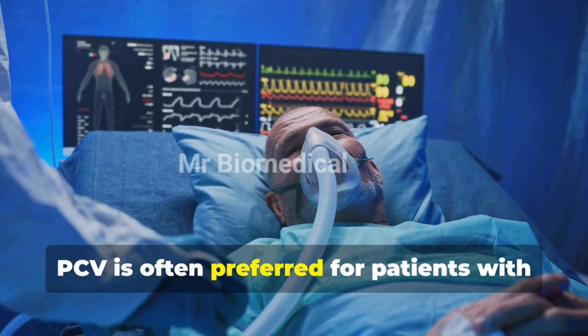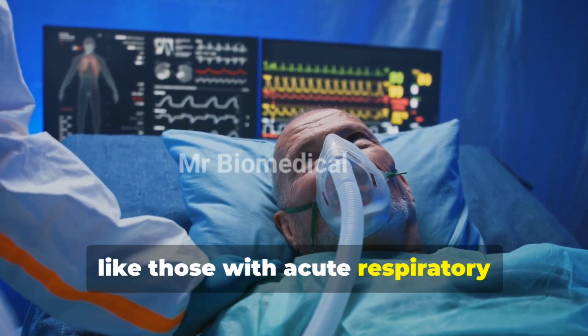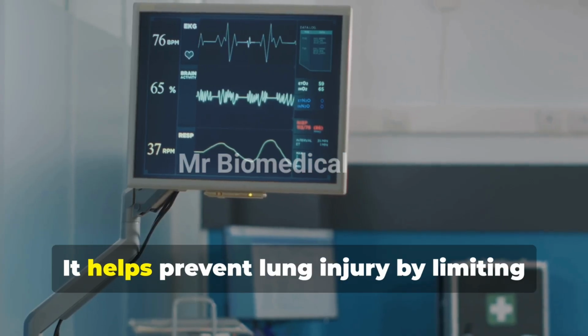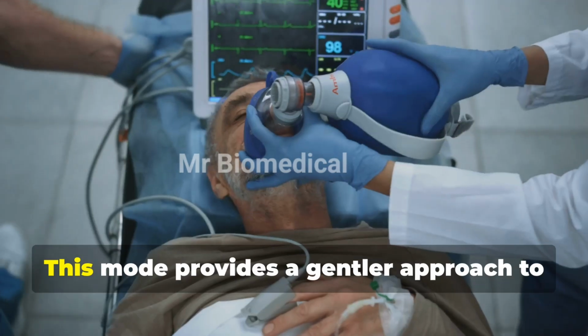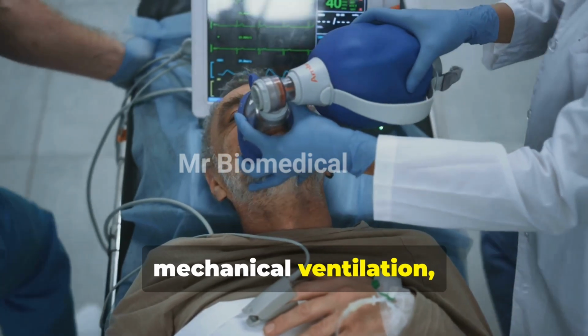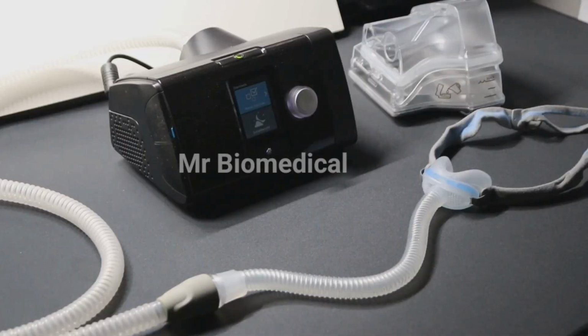PCV is often preferred for patients with stiff lungs, like those with acute respiratory distress syndrome, or ARDS. It helps prevent lung injury by limiting the pressure applied. This mode provides a gentler approach to mechanical ventilation, minimizing the risk of overinflating the lungs.